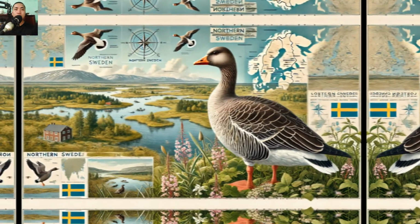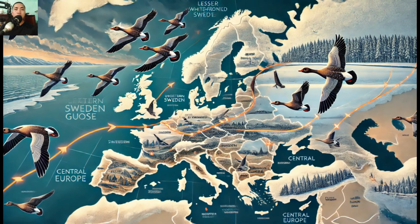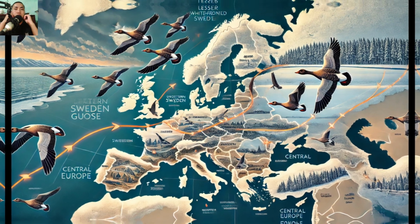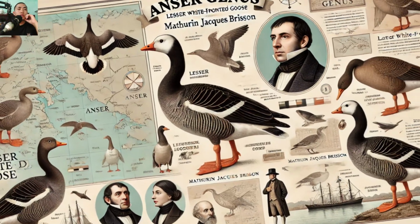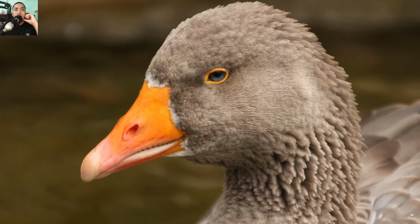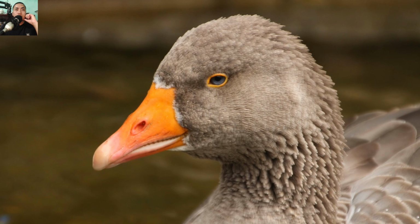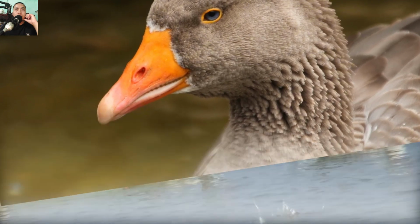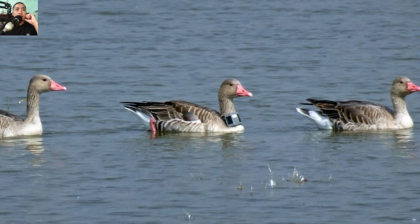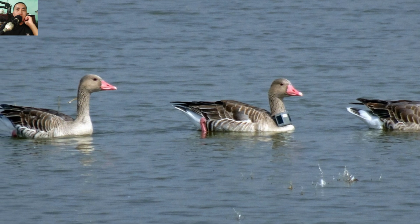Linnaeus originally pinpointed northern Europe as the habitat, with later specifications narrowing it down to northern Sweden. This species falls within the Anser genus, a group first defined by the French zoologist Mathurin Jacques Brisson 2 years later in 1760. The specific epithet, erythropus, rich in historical context, combines the Latin word, anser, meaning goose, with the ancient Greek, erythropus, translating to red-footed, a nod to its distinctive leg coloring.